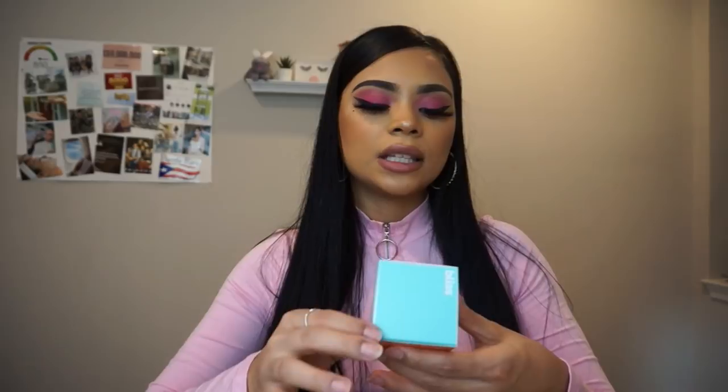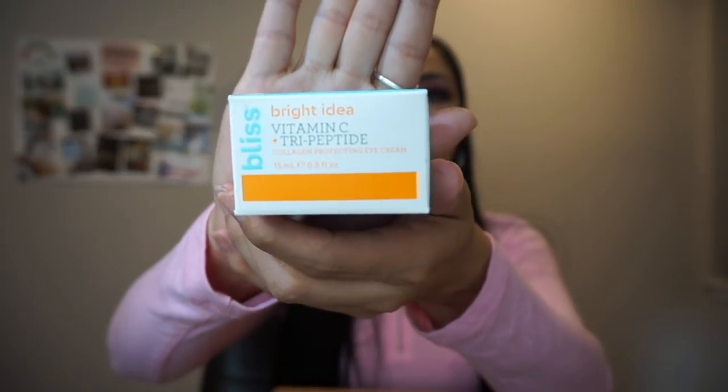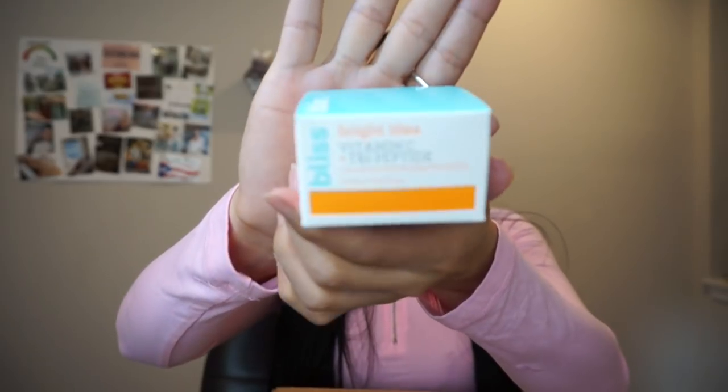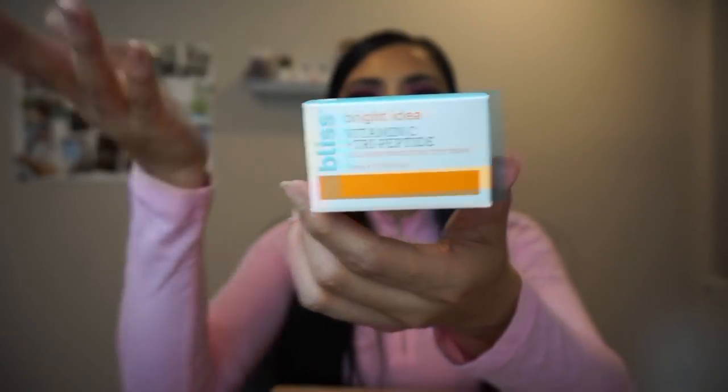All right, next up, I got this vitamin C tripeptide collagen protecting cream by Bliss. I'm a really big fan of the brand Bliss only because they're paraben free. My skin never gets irritated from them. And honestly, I've always been a big fan of the brand Bliss. Every time I try something from them, it never lets me down. I've tried their face mask. I have their Milo Marshmallow face mask. I also have their jelly face wash, which is really good. The makeup melter or something like that, I think it's called. It's really good. And I've tried their watermelon toner. Oh my god, that thing is amazing. And I should have got that.